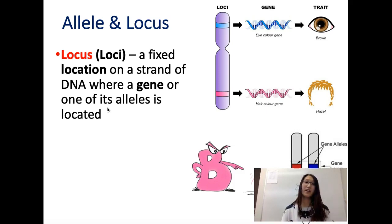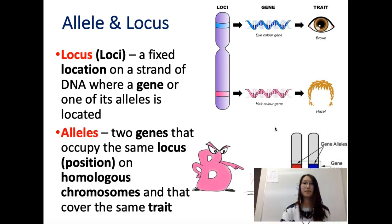Okay. So the important thing is you need to know what a locus is: where a gene is located. So for the same gene, they should be located at the same locus on a pair of homologous chromosomes. So the locus for the black eye color gene should be the same as the locus for the red eye color gene, as you can see.